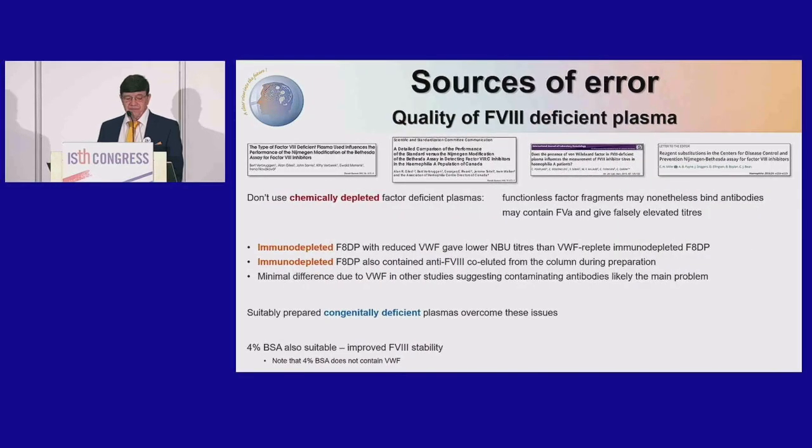When you're doing a Nijmegen, one of the important sources of error, you might think it's innocuous, is the quality of the factor VIII deficient plasma that you're using. Chemically depleted plasmas are a no-no because although the factor VIII has been denatured, some of those fragments can retain intact antigenic sites, and those fragments will steal the antibody before you actually get a chance to measure it. But also the process of chemically depleting can also activate the factor V. So they're really a no-no in a Nijmegen assay. But that's fine, because most of us use immunodepleted plasmas anyway.